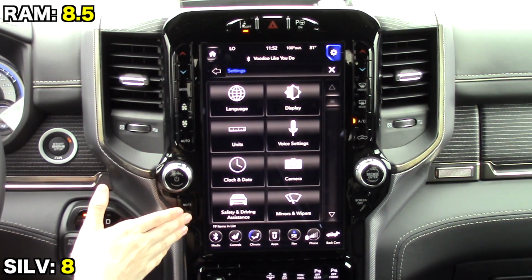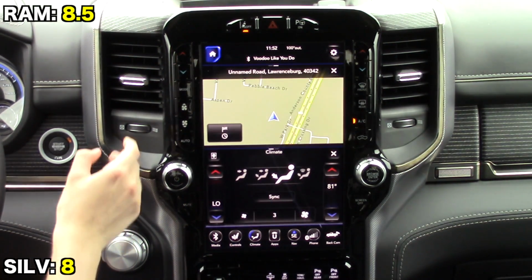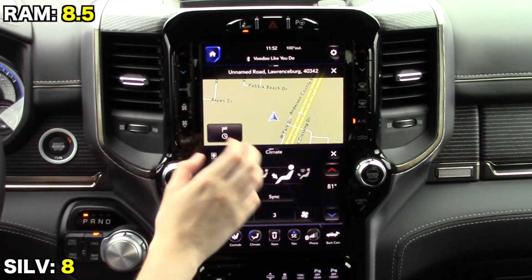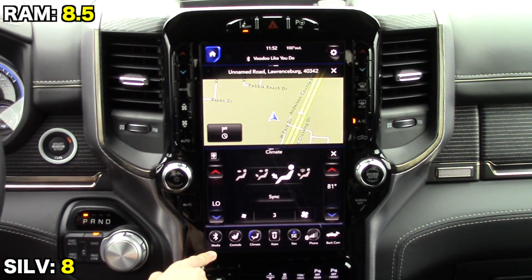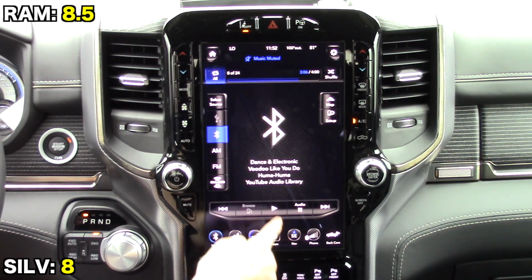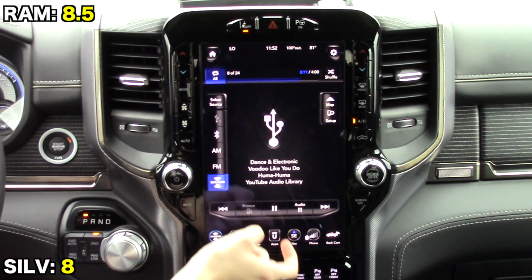There are 7 logical sections laid out across the bottom, and like the Chevy, everything is really high res. The thing the Chevy can't match though is the sheer size, so everything is either really big and easy to read, or the screen splits into 2 parts, giving you double the content. This is very handy for running Android Auto or Apple CarPlay up top, while still having the other stuff on the bottom. So overall, the experience is better in the Ram.